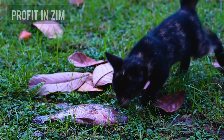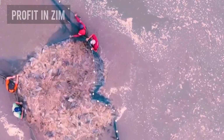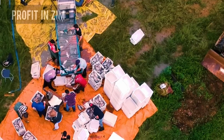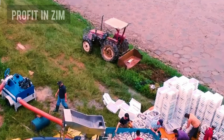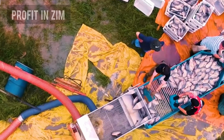So, what can African farmers learn from these Chinese pioneers? Adopt modern systems like RAS and artificial intelligence-driven monitoring. Invest in high-quality breeds with faster growth. Focus on quality standards for both local and export markets. Collaborate with larger players for access to feed, fingerlings, and finance.